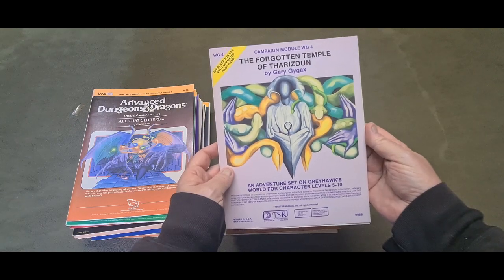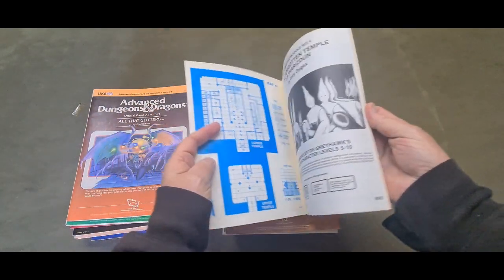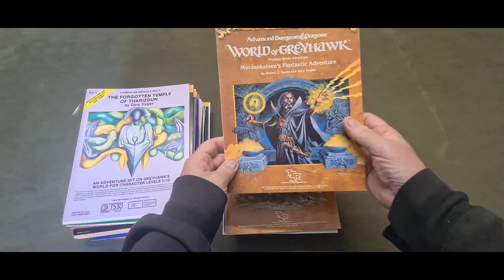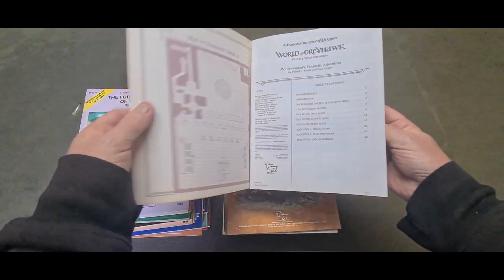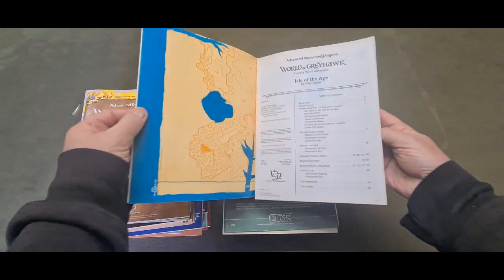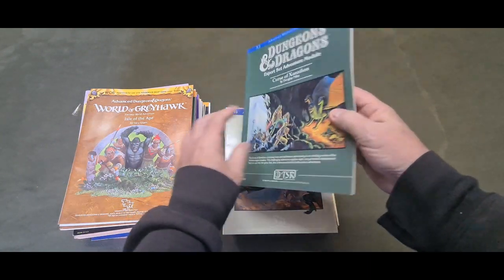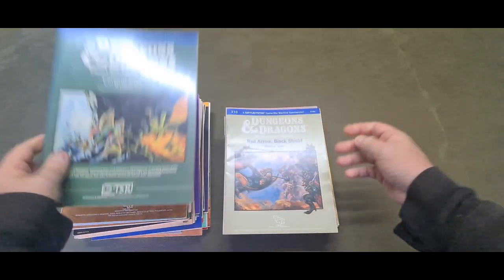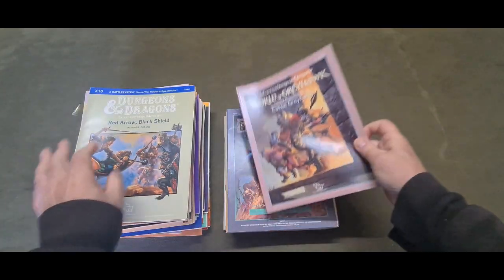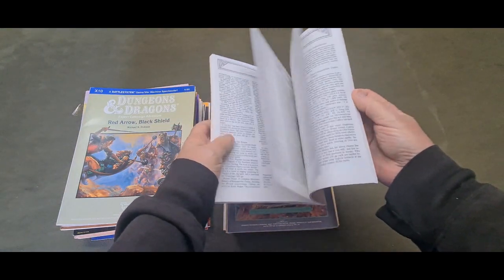So the Forgotten Temple of Tharizdun. Yeah, still in. So there's that one. Mordenkainen's Fantastic Adventure. World of Greyhawk, Isle of the Ape. Yeah. What's in there? Expert Set. X3. X10. Castle Greyhawk, yes. Who doesn't love a good castle?